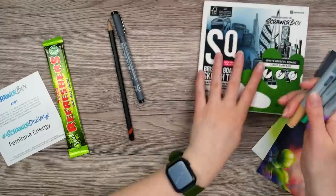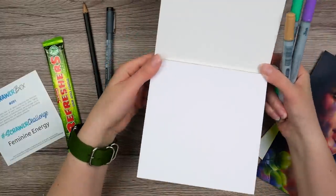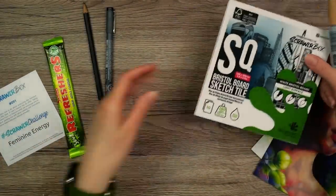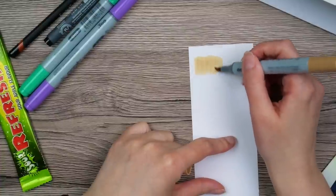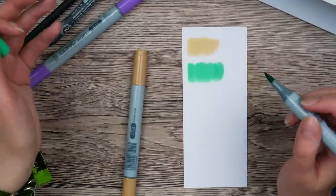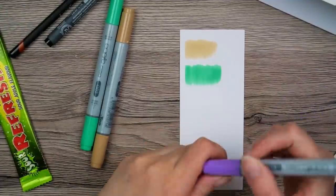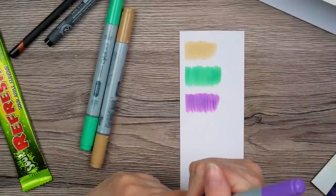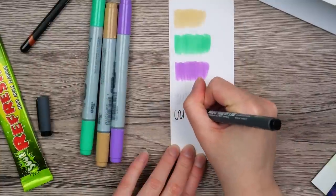But first, let's swatch these just to get a look at the colors. And I don't think I want to waste any of the precious square paper, but here we have a little bit of Bristol board, E31, a very light kind of sand color, GO2. I've been calling it teal, but it is actually just green. Very pretty. And then we have the mallow V15, actually a very pretty purple, leaning a little towards pink. The graphite pencil and the pigment liner.